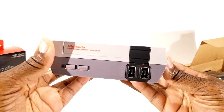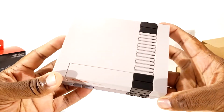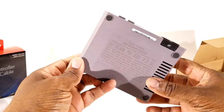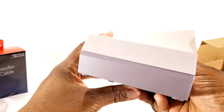Because at first, when I first heard about how small it was, I was like, man, I want the big clunky one. Nah, I actually like this. Because I'm a minimalist, and I don't like things taking up a lot of space, and I love to have things open. So this will fit perfectly. This is absolutely perfect.